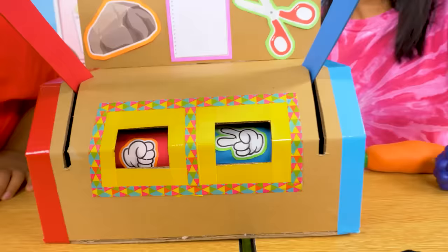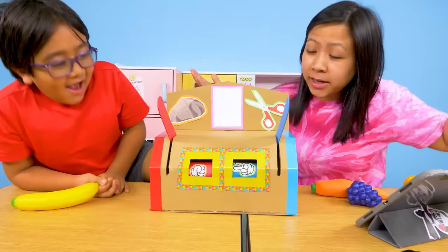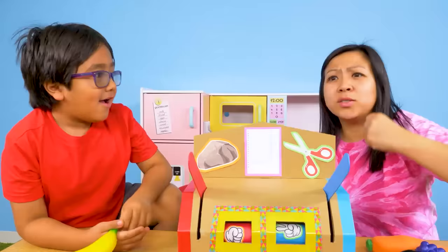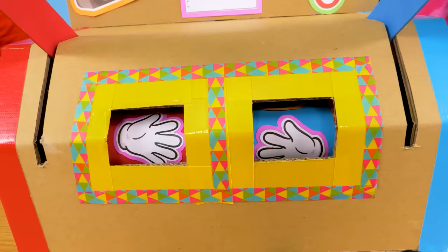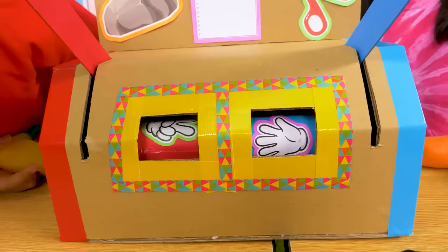What is it, Ryan? I think you got scissors and I got rock. So I have scissors and you have? Rock. Wait, who won? I do. Okay, so it's a tie. Last one, Ryan. 3, 2, 1. What is it? Okay, so I got scissors.